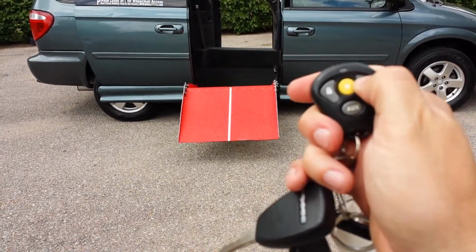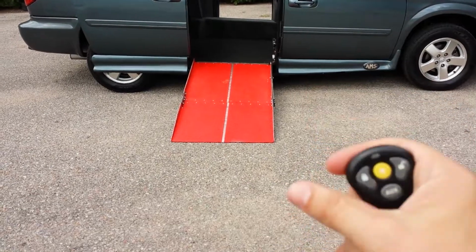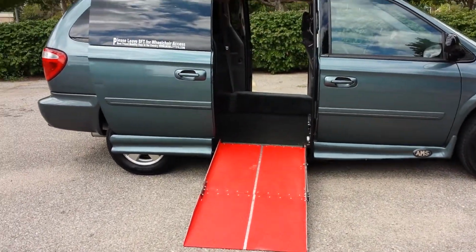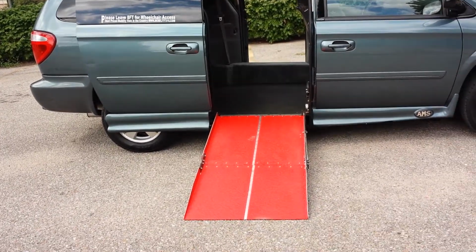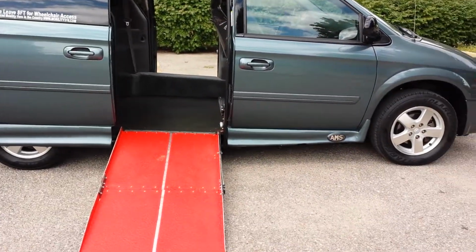All this is a winch controller. I really like it. Very easy to operate. It's actually separate from the power door, I'm sorry, so if one of them has problems, you don't have to work on both of them. It's one system I really like that AMS uses.